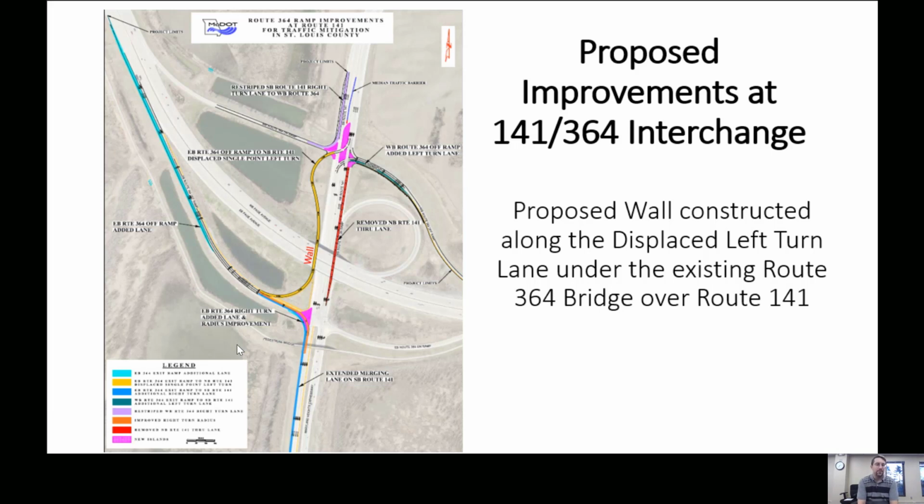This allowed the south intersection for that left turn movement to northbound 141 to be pushed to the north side of the interchange and to occur at the same time as the westbound Missouri 364 left turn movement to southbound 141. As part of this job, we needed to construct a retaining wall between the western abutment of the bridge over 141 and the southbound lanes of 141.